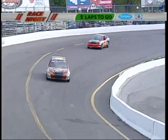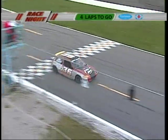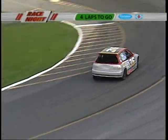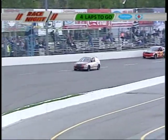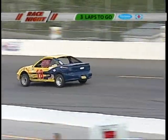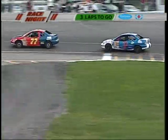Randy Sagan having a strong run in that number 3 Mustang, currently holding down the final top 5 position, coming under pressure from the 18 of Tim Gagne. It's all Corey Young at the front of this field. Gagne now looking to the inside of Sagan.